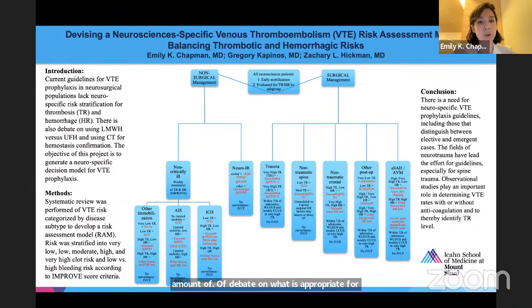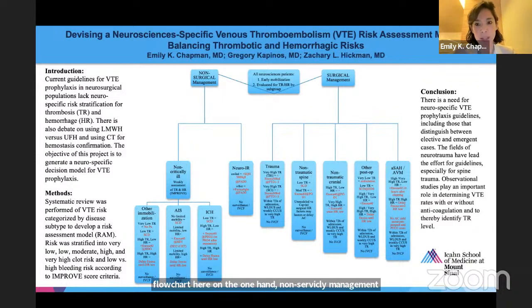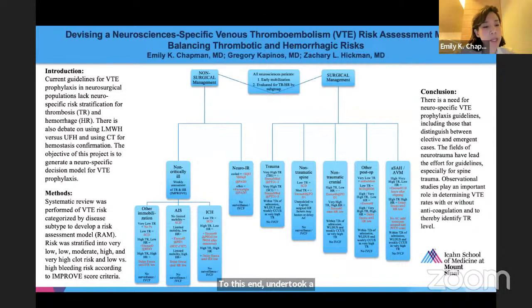And so our aim was to create a workflow and protocol that specifically focused on, as you can see in this flowchart here, on the one hand, non-surgically managed neurological patients, and then also on the right, surgically managed patients. To this end, we undertook a systematic review of the literature. And it's important to note here that we referred to a previously validated IMPROVE score criteria, which is a pretty quick way to devise thrombotic risk as well as hemorrhagic risk.